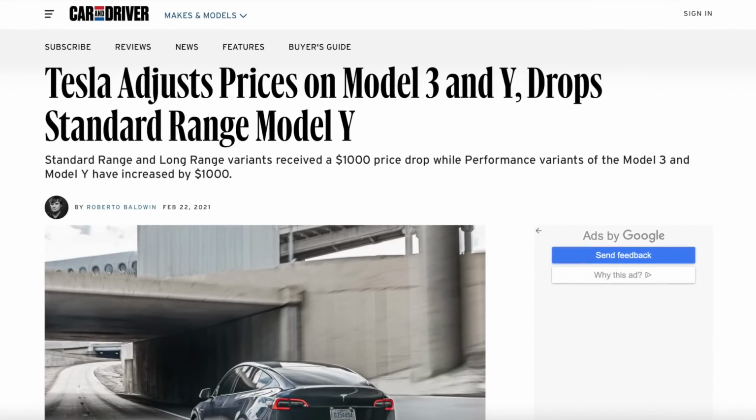Right, well, a bit of bad news, although it's been a while since we've seen one of these. Of course, I'm talking about a price change at Tesla. This is number 4 of 2022. And if you remember, we had like 12 last year. So this brings us up to 16, I believe, price changes since this all started happening.